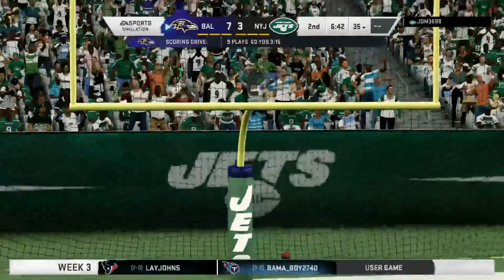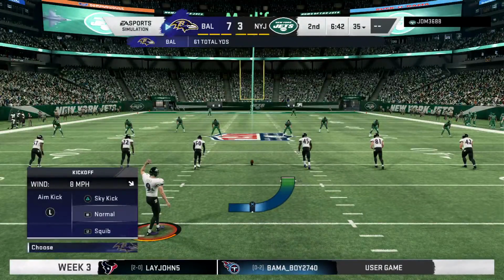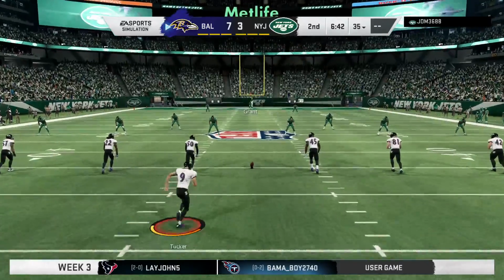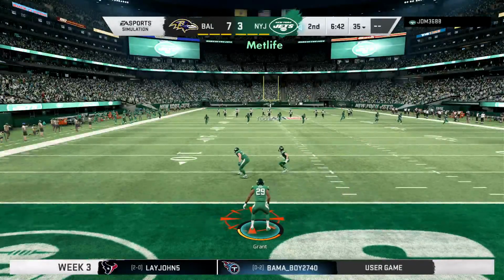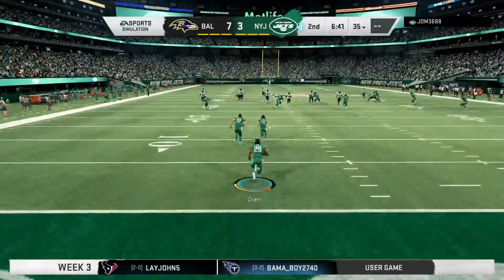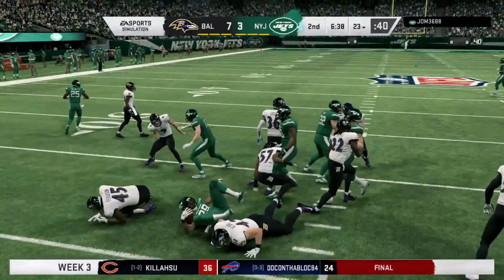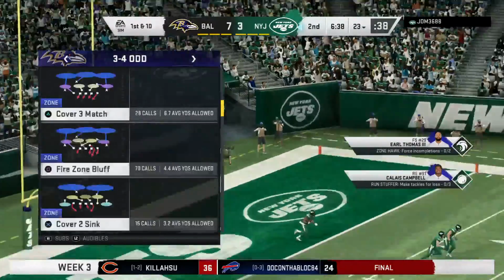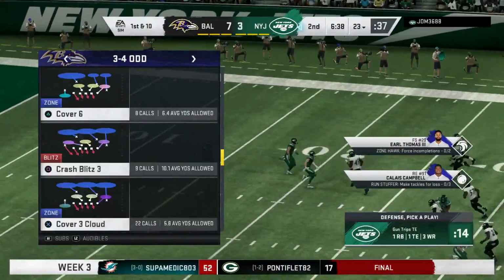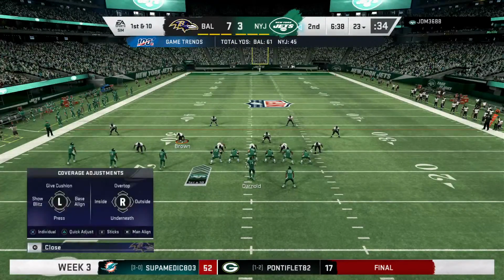Tucker able to connect on the extra point, and that makes it a 7-3 lead. Tucker now to kick it away following the touchdown. This is fielded a couple yards deep, and he'll bring it a few past the 20 to the 23-yard line. The New York offense taking over for their next possession.